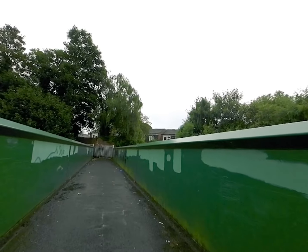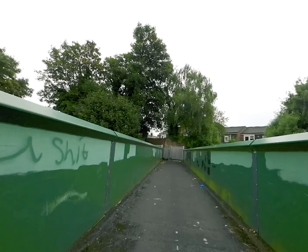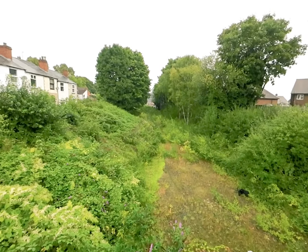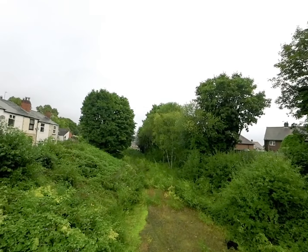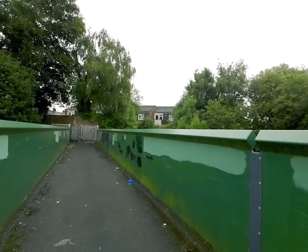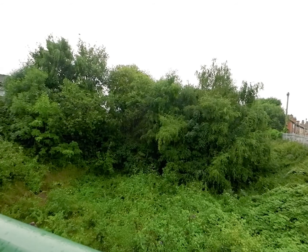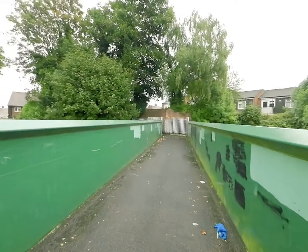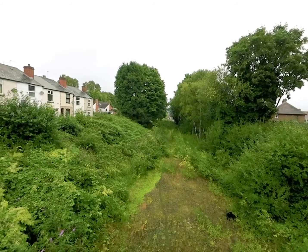Now, sometimes when they want to put a foot crossing across, they just obliterate the railway. But what they've done is they've made it so the railway can come back underneath here in the future. And this is the direction towards Dudley. And this goes towards Lichfield.